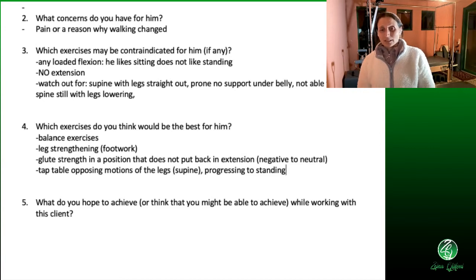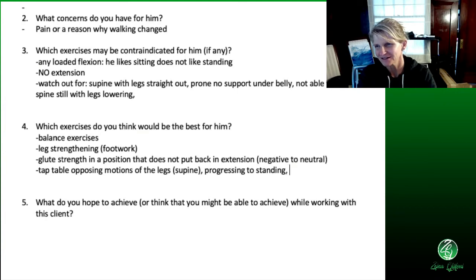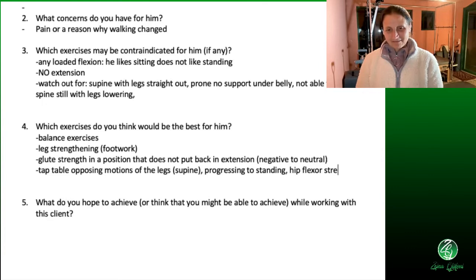That was really challenging. It's super challenging to get someone like this to be able to do a hip flexor stretch, because how do you actually do that? Yeah. So I'll tell you what we tried.